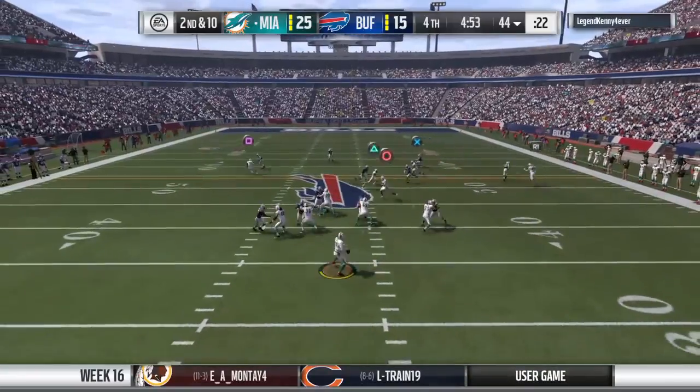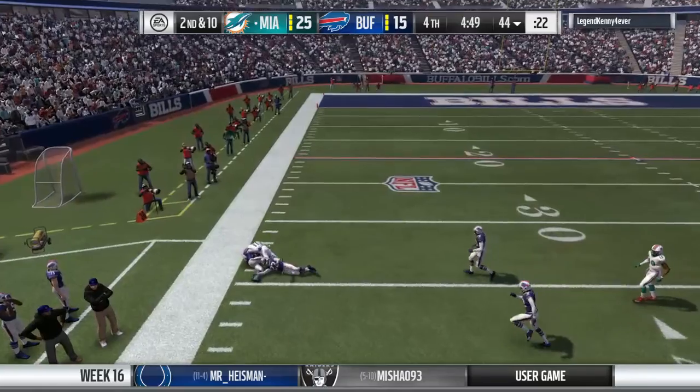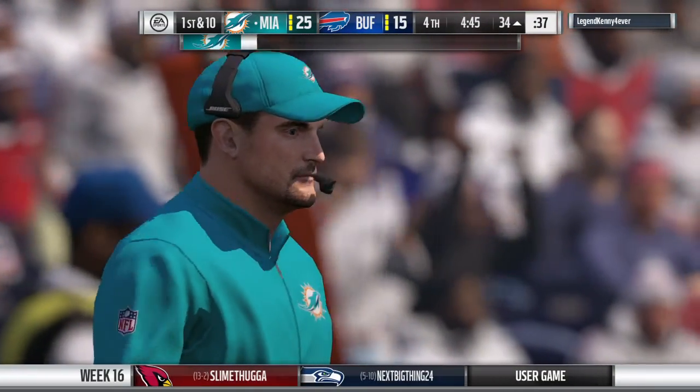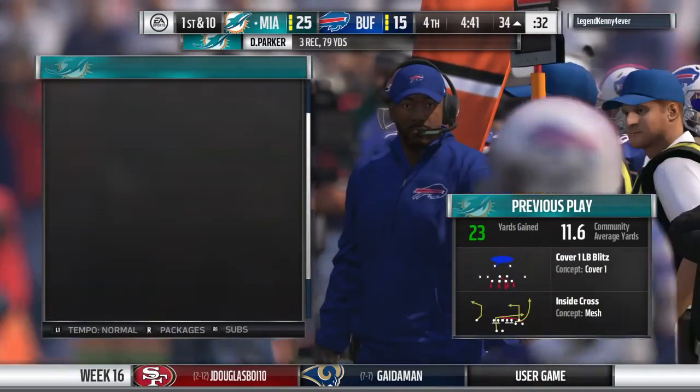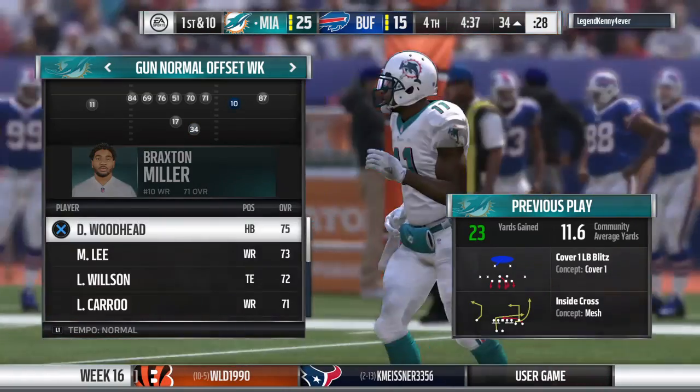Back to the air, Tannehill on second down. It's complete to Parker left side. And he's going to get this all the way down inside the 35. 23 yards on the play. He's played a great game. It continues right there, even with this lead, confident to throw the pass and have the reception made.